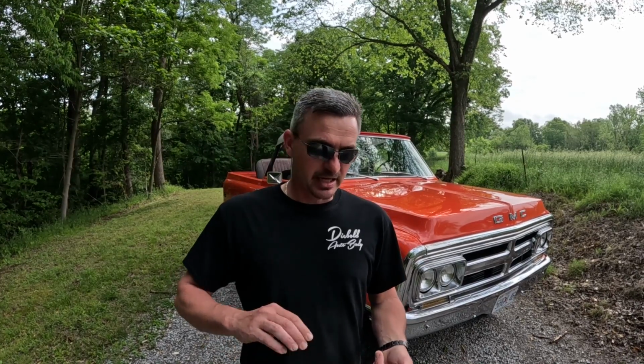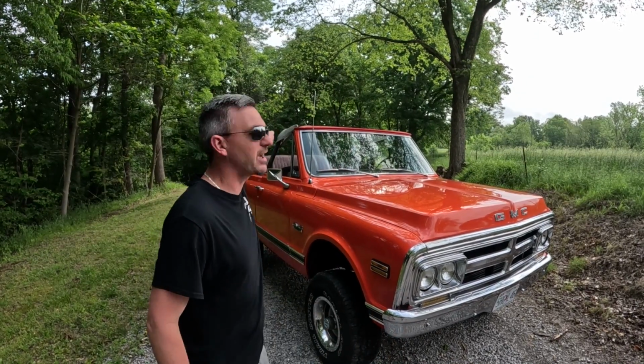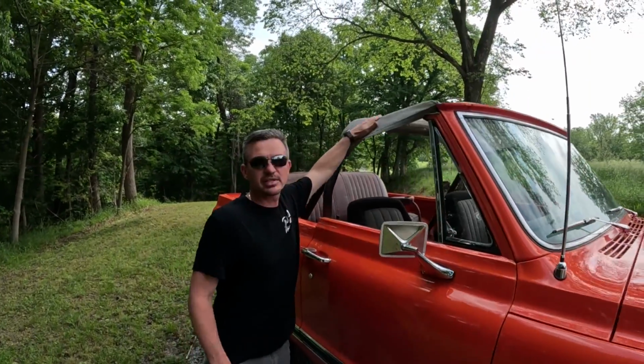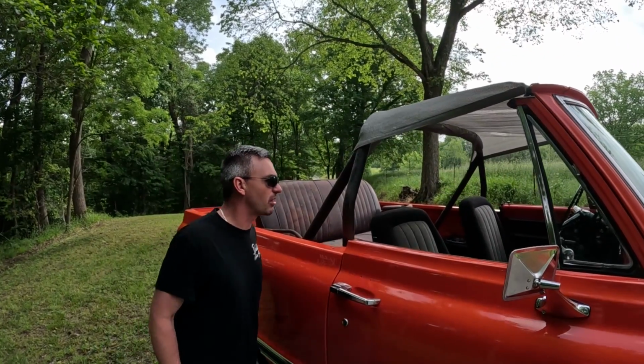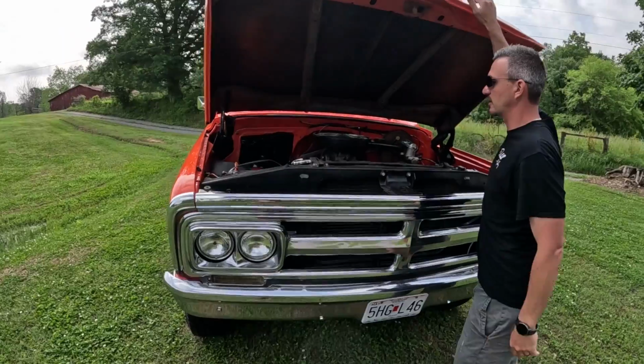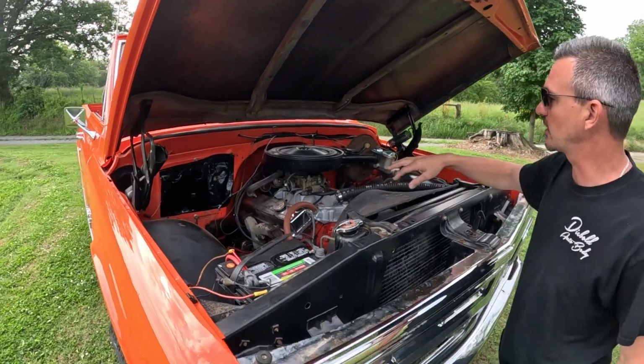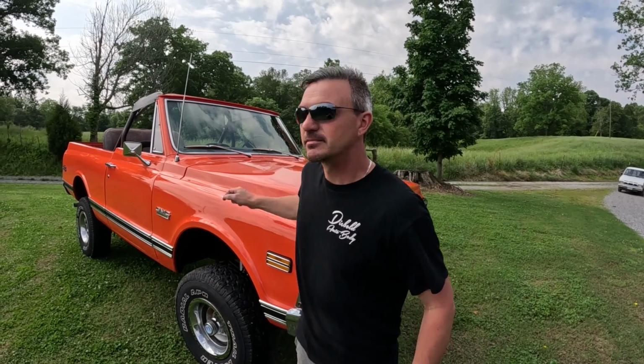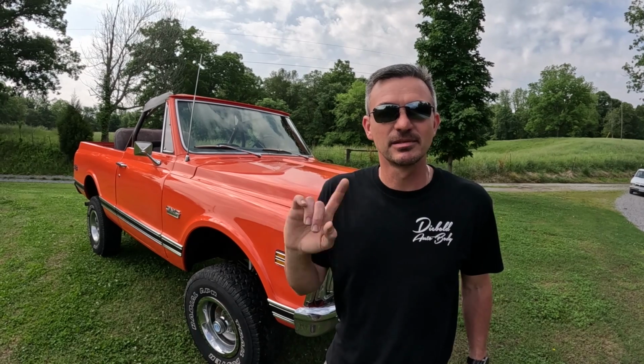Got it lined out, and most importantly, we got some sounds put in this thing. So we got some good tunes. I put a Retro Sounds radio stereo in it. It's Bluetooth, hands-free calling, all the good stuff that you'd want. And I found a beamy top little sunshade here that I got put on this thing, and that way you don't burn up. Windshield wipers. Now we can drive in the rain and we can see. The only thing we got to worry about is our head getting wet.